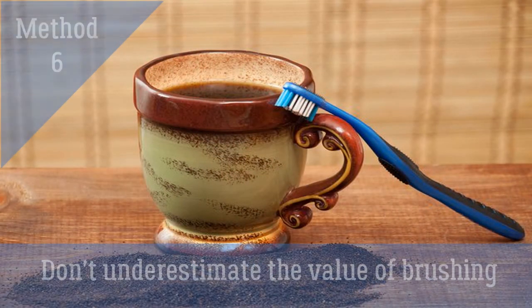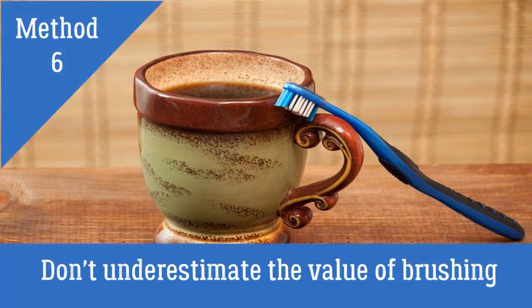6. Don't underestimate the value of brushing and flossing. While some tooth discoloration naturally comes with age, it's largely a result of plaque buildup. Regularly brushing and flossing can help your teeth stay white by reducing bacteria in your mouth and preventing plaque buildup. Toothpaste gently rubs out stains on your teeth, and flossing removes bacteria that lead to plaque. Regular dental cleanings can also help your teeth stay clean and white.